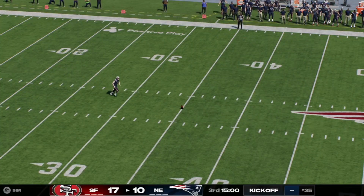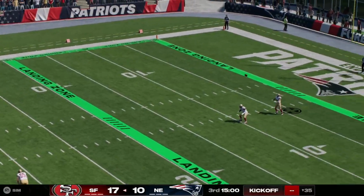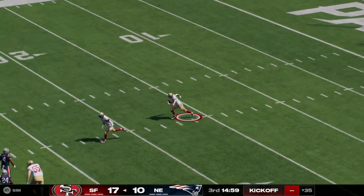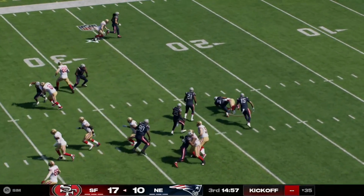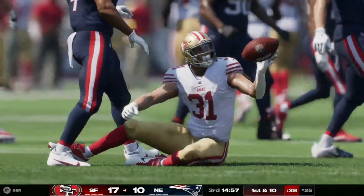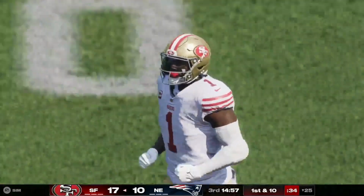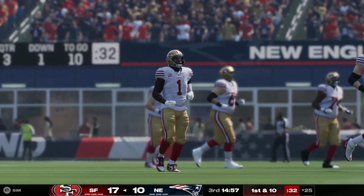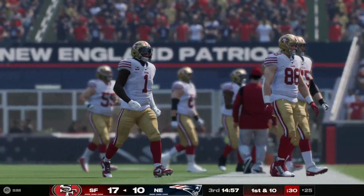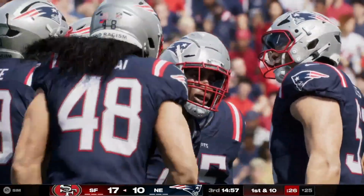Both teams ready to get back at it as we get back underway here on EA Sports. Now return coming from the 7. And he is stopped at 25. The drive will begin there. The 49ers offense ready to get going again. They'll have it first in this third quarter. They lead by a touchdown as this drive begins with 1st and 10.